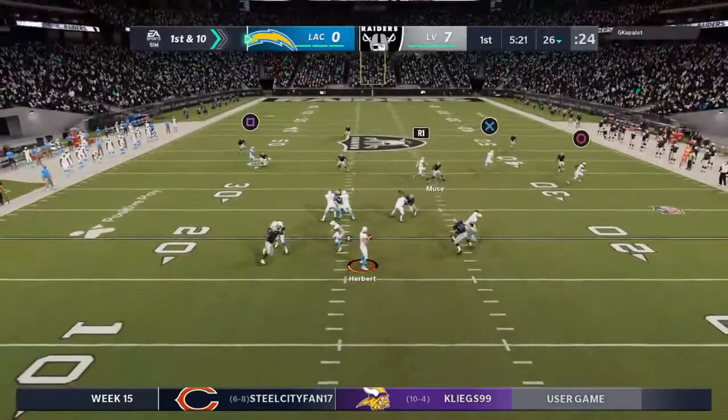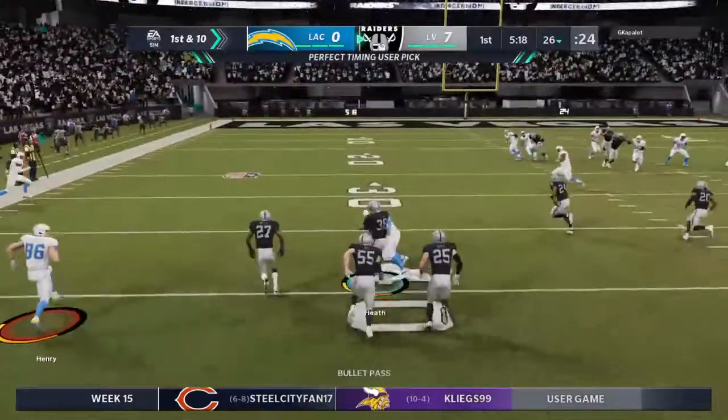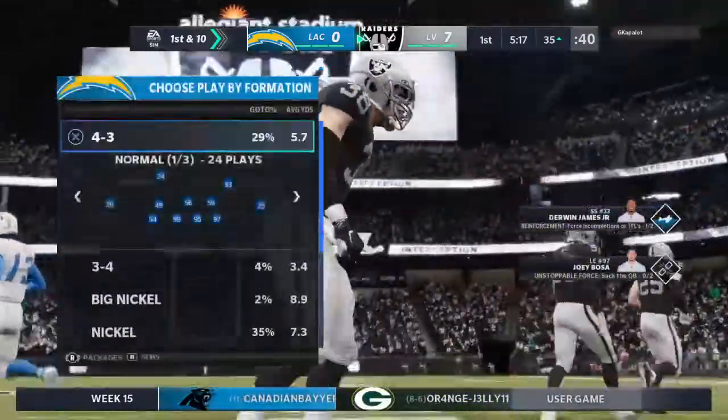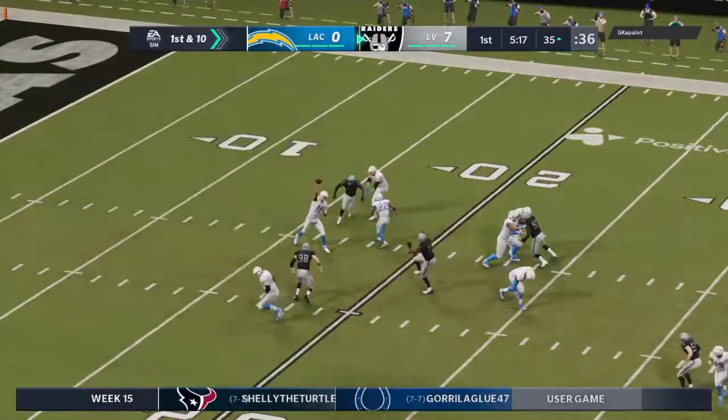Now Herbert following the turnover. Now that'll be tipped and intercepted. Picked up by Jeff Heath. And the return here is stopped at the 35-yard line. 2nd interception for him now here in this first half.